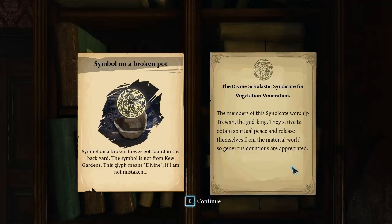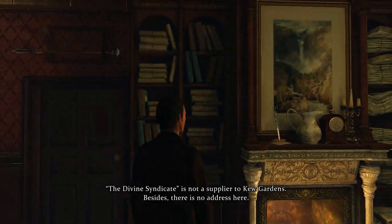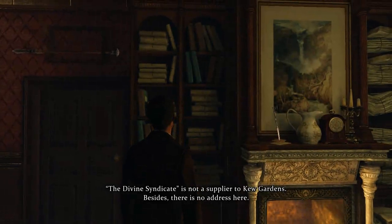The Divine Scholastic Syndicate for Vegetation Veneration. The members of the syndicate worship Traywan, the God King. They strive to obtain spiritual peace and release themselves from the material world, so generous donations are appreciated. No good. Here it is. Release yourself from the material world. Divine Syndicate is not a supplier to Kew Gardens. Besides, there is no address here.